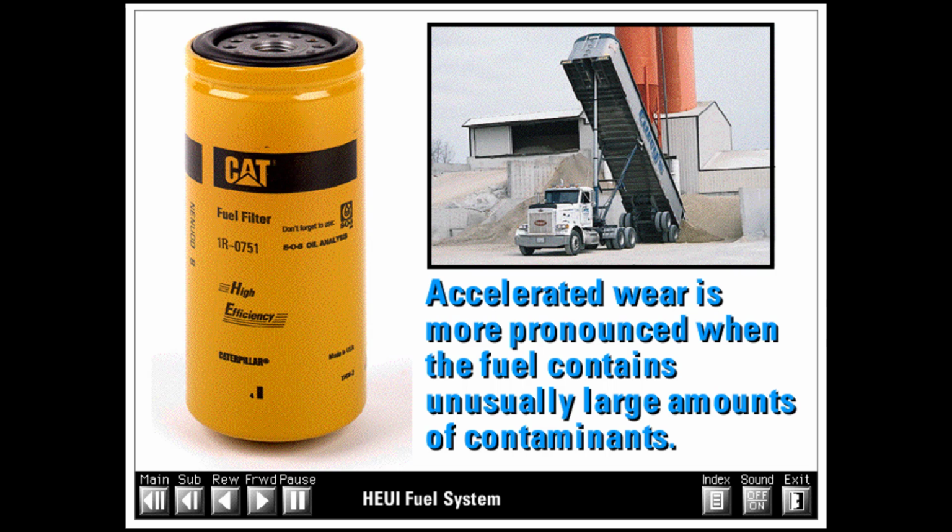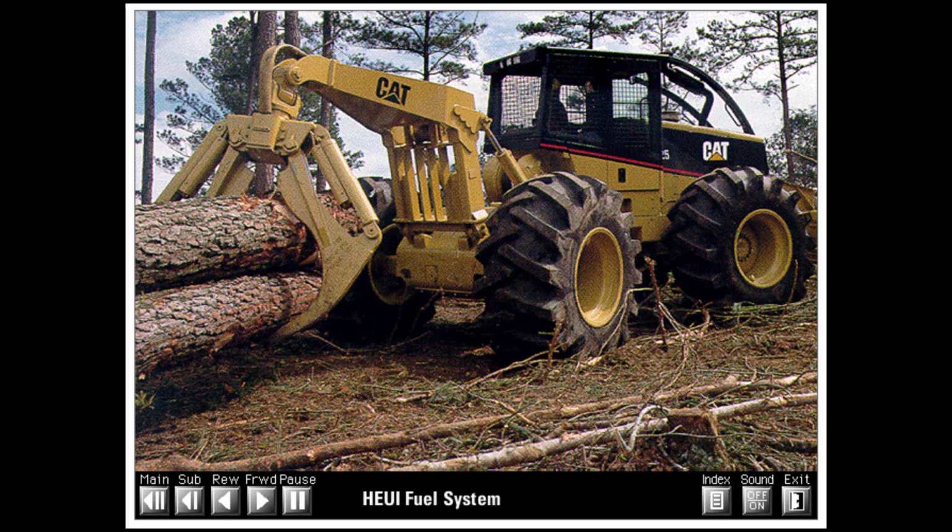Over time, the additional abrasives cause accelerated wear in any fuel system. This includes pump and line systems that operate at significantly lower pressures than HEUI. Accelerated wear is more pronounced when the fuel contains unusually large amounts of contaminants. A good example of this problem occurred several years ago in a logging application.